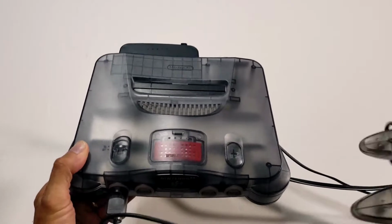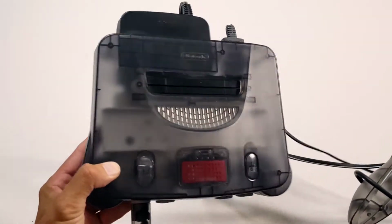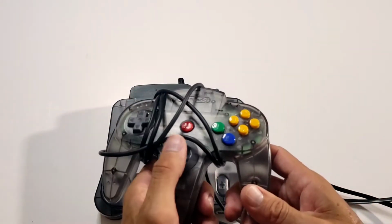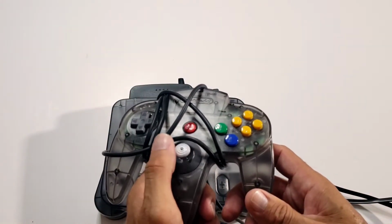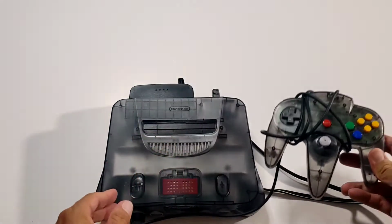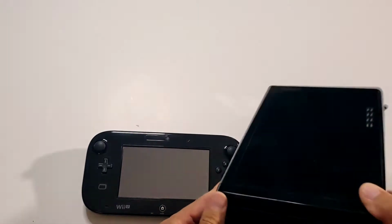this one go. Here we have a Smoke Funtastic Clear N64. This thing is extremely mint. And the matching controller. Stick is probably 9, 10 out of 10. Very, very nice. Here is a 32 gigabyte Wii U, very good condition.